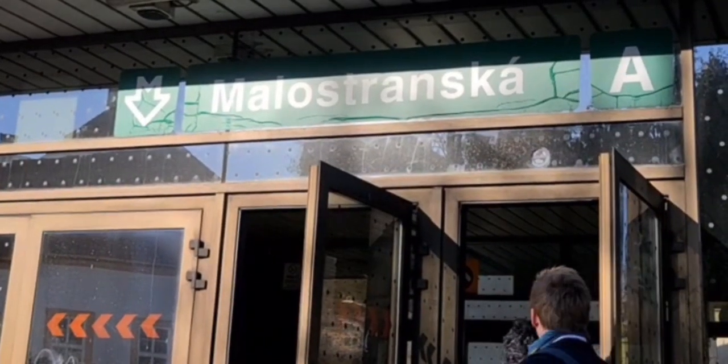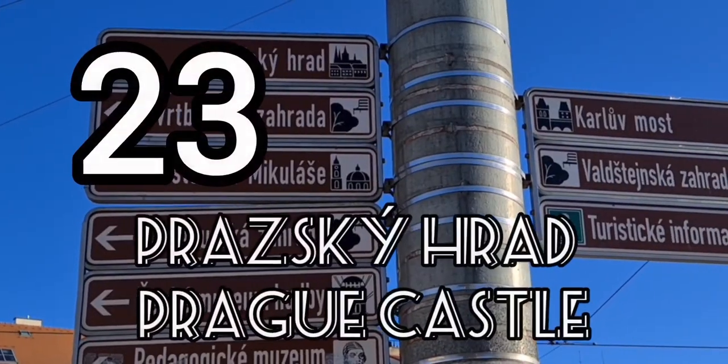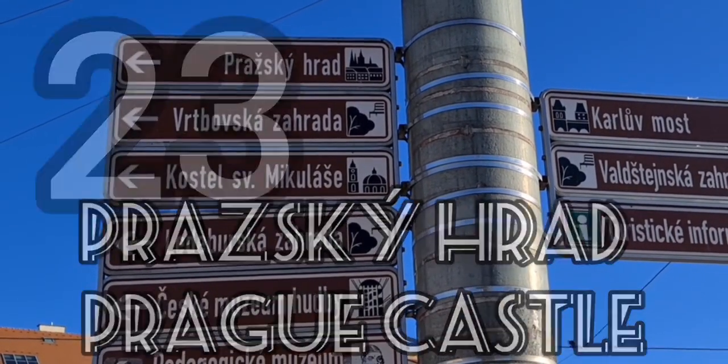This is metro station Malá Strana. We are going to the palace. So we are going to the left, Pražský hrad.